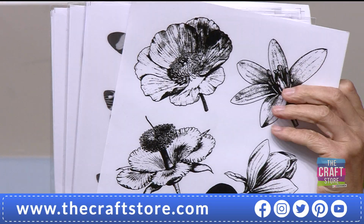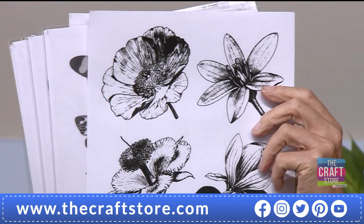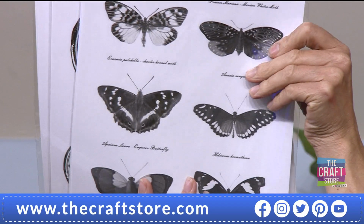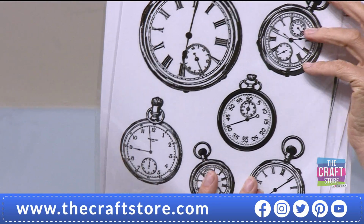The flowers are just beautiful. And they're big. I mean, look at that. You do get a lot on a page. Yeah, so you can stick them onto coloured paper and then cut them out and paper piece them if you want to. Again, the butterflies look amazing on book pages. Who doesn't need a watch? I mean, they're going to look so good.